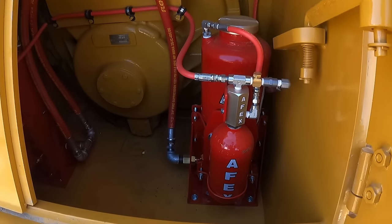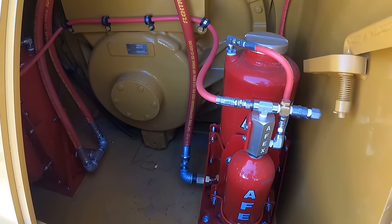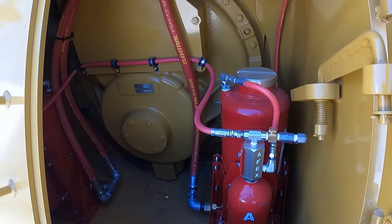More of our fire suppression back here, back by the transmission.